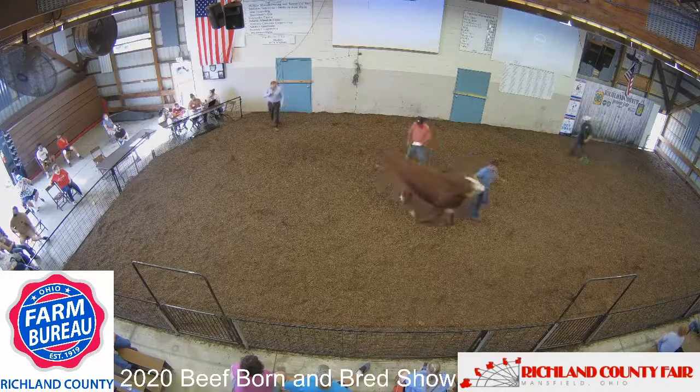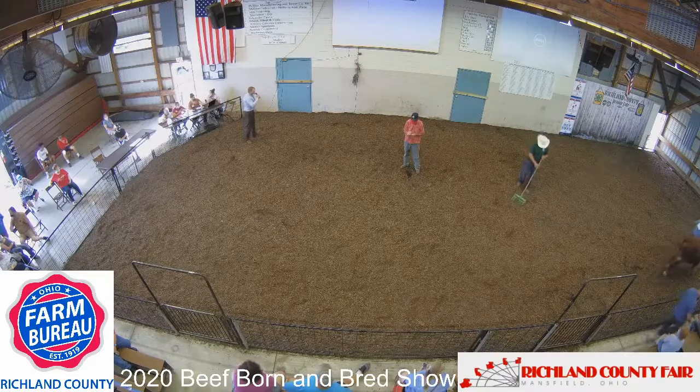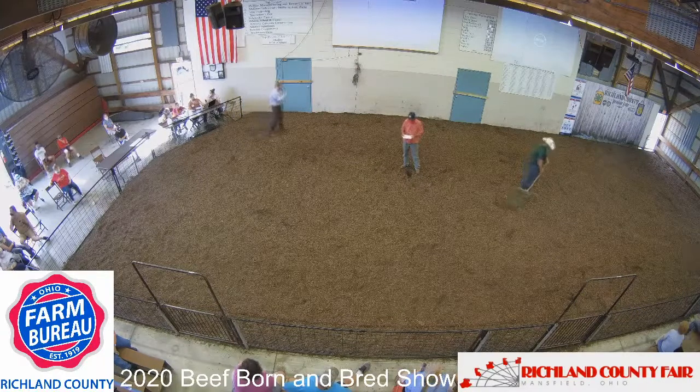Definitely a good kind of cattle. Appreciate his rib and body. Just one that we need more muscle there. Nice set of steers. Go ahead and give him a nice round of applause. Thank you.